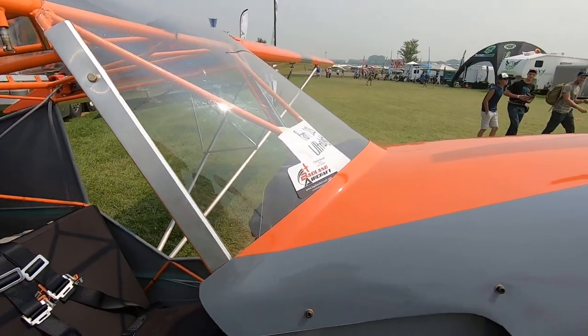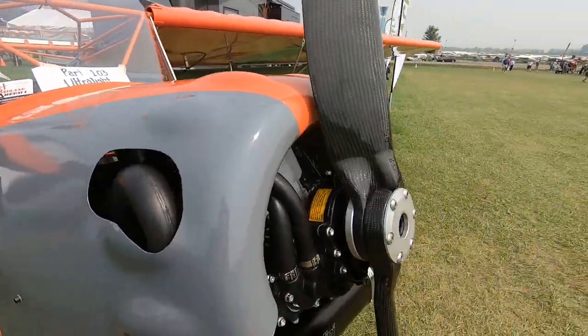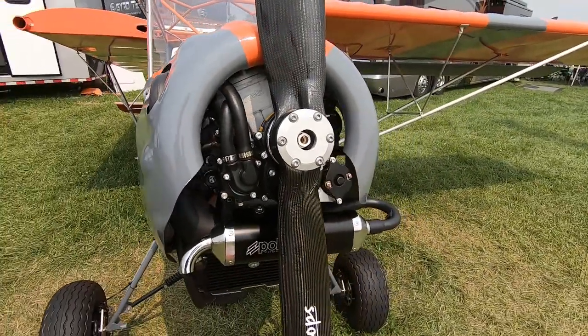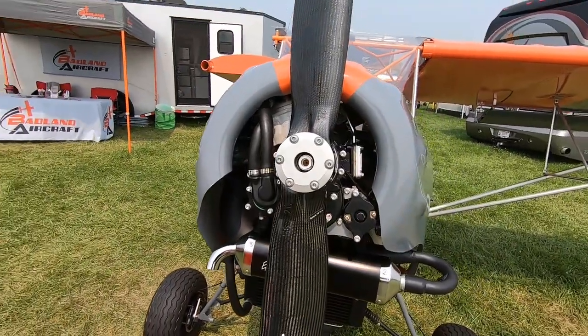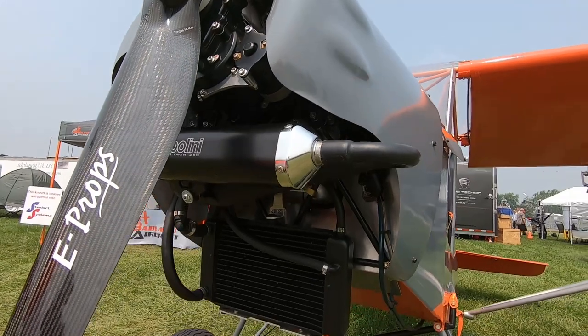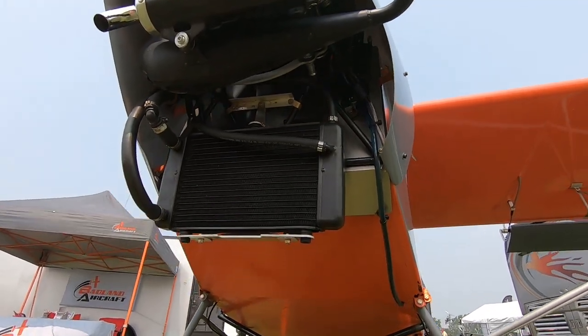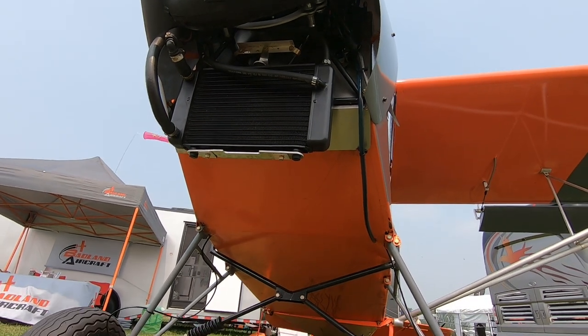So awesome. All right, well, now it's 2021, this is Oshkosh 2021, just to get an update on pricing: what is the current price structure for this? So a base kit from the firewall back is around $15,000. You've got a couple of options to pick from there. Most guys go with brakes, and most will add a spring gear and an engine cowl, and you're looking at about another $1,000 for those three options.